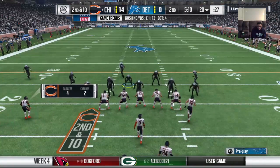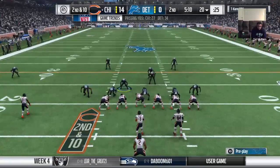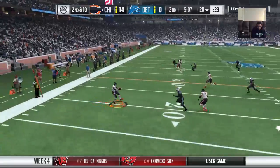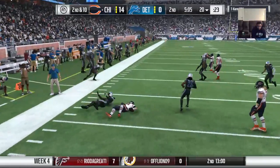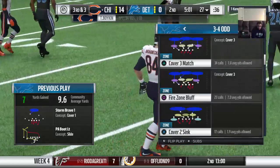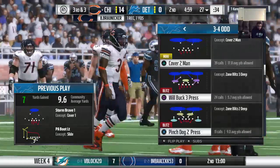So the incomplete pass brings up second down. Here we go. Second and 10. It's Boykin again. And he's going to drop this off to his fullback. And they'll bring him down at the 27-yard line. It's a gain of 7, and that's going to lead to a third down.